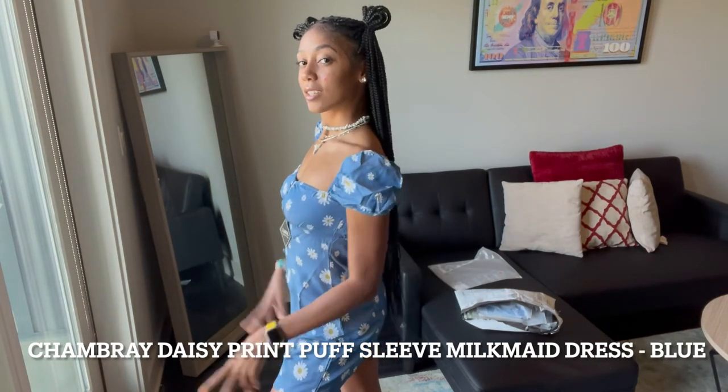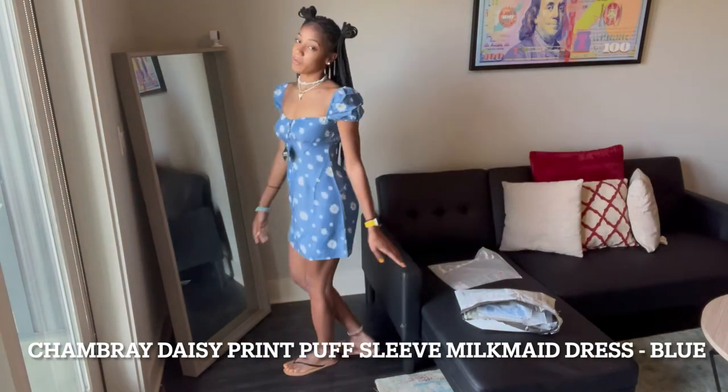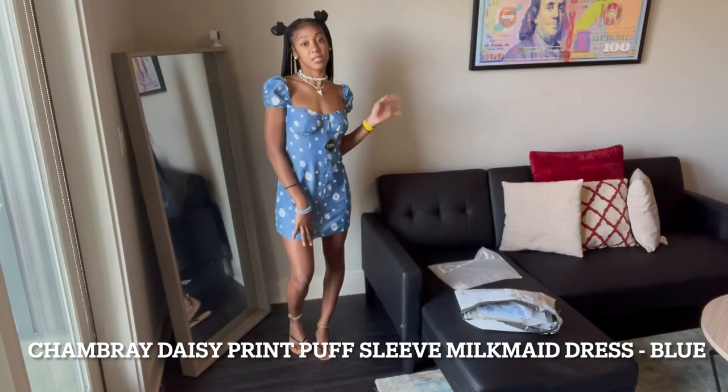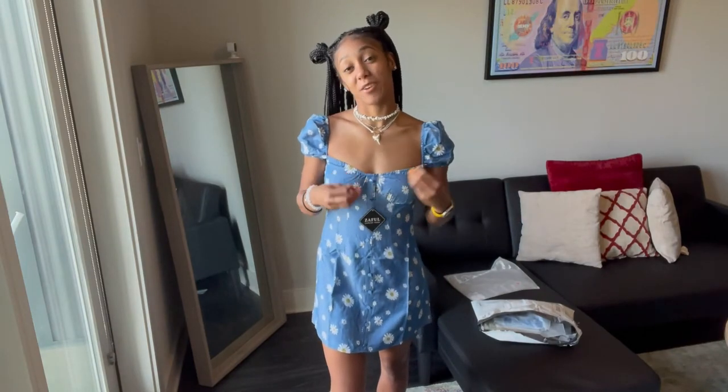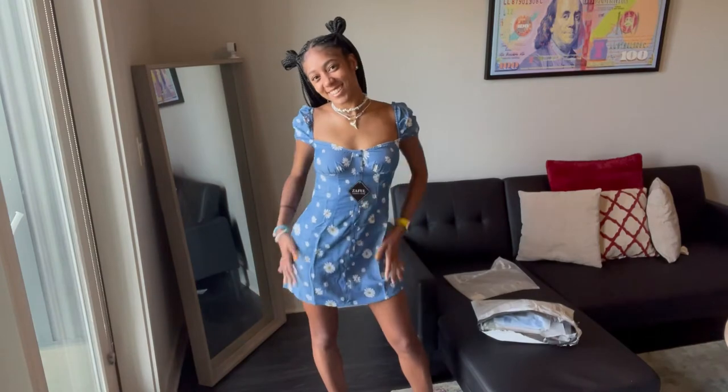Love this dress. I have it on with some black sandals, but I also have some white sandals that look really cute with this as well, or some brown sandals. So one thing about ZAFUL I can say already is that they run small. So this dress is a small, just like everything else I got is a small, but this one was kind of hard putting on, but really, really cute.